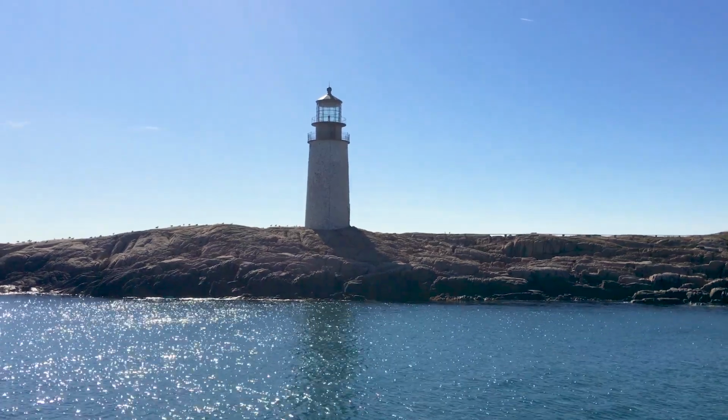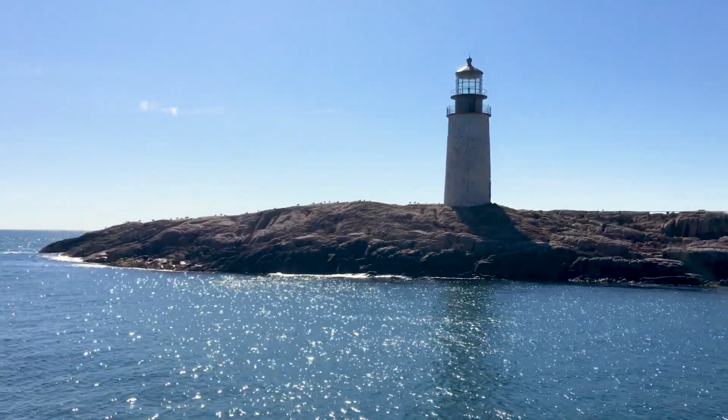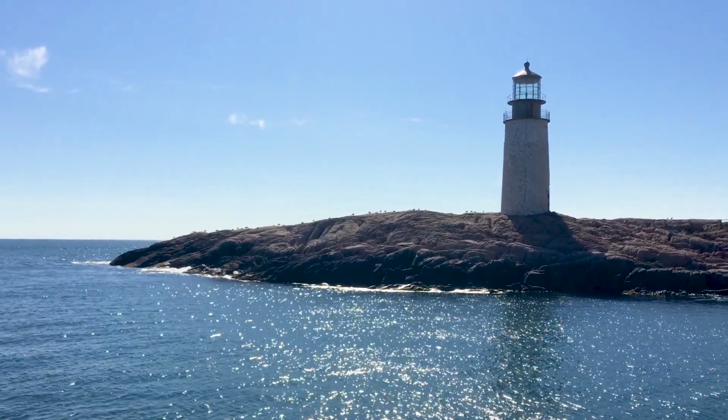Heading to the northeast, we quickly came into full view of the shadows, so we rounded the corner back to the east and began to slowly pull away from Mistake Island. It was here that I found my composition.